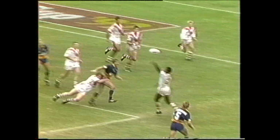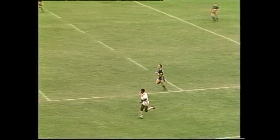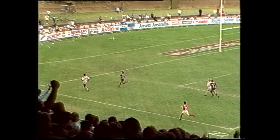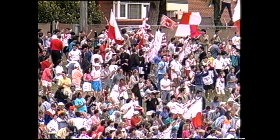It's Sterling now, over the top, intercepted by Walford. Walford will race away. He's chased by Laurie. So too is Mann. We're picking Walford all the way. Chased now by Jason Bell, but Walford will make it to the other end of the field. Great run by Ricky Walford.